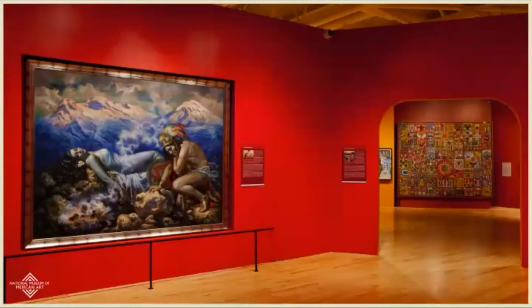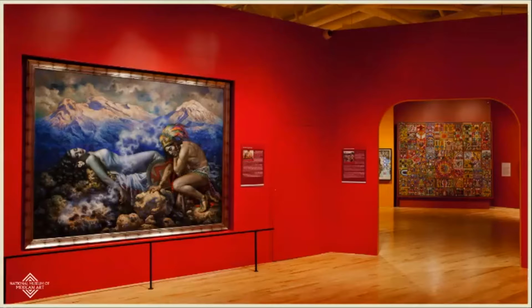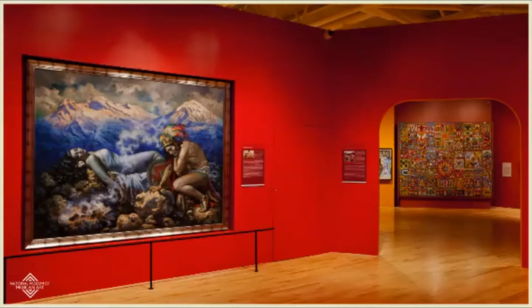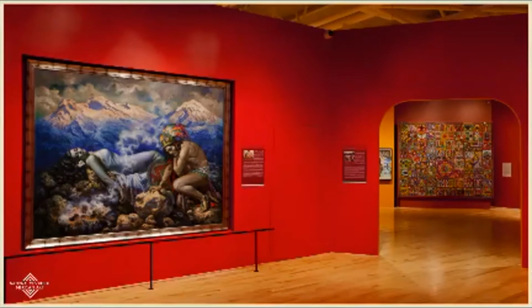Now, when you first walk into the exhibition, this is what you're going to see. You're welcomed by what is probably the most popular painting that we have in the museum that actually comes from Mexico. And I'm talking about the beautiful painting done by Jesus Helguera, titled The Legend of the Volcanoes. Now, The Legend of the Volcanoes was done in the year 1940.